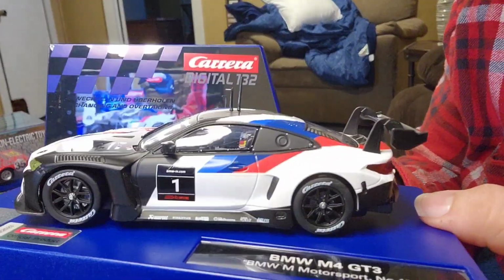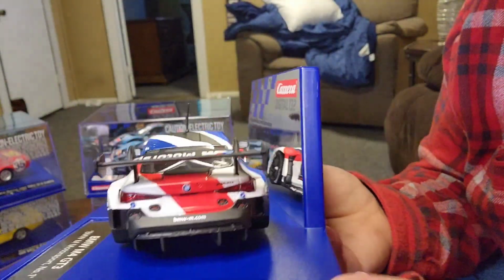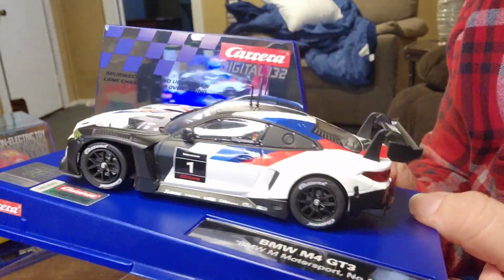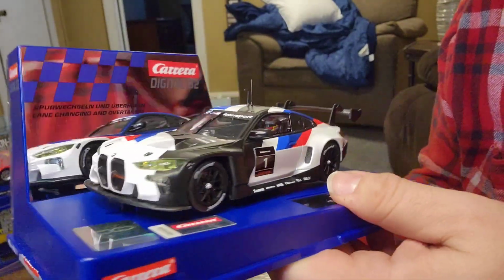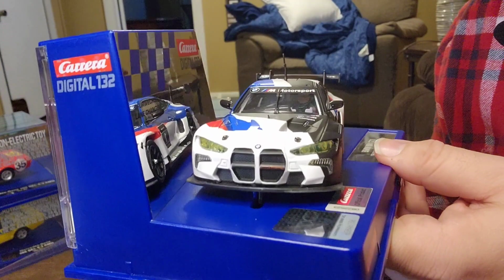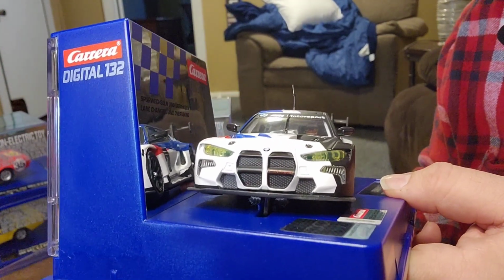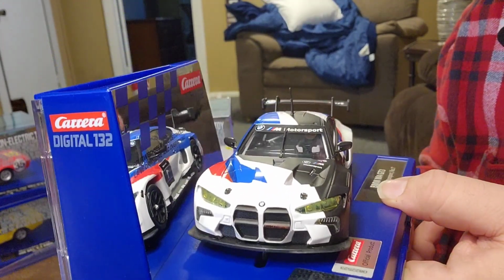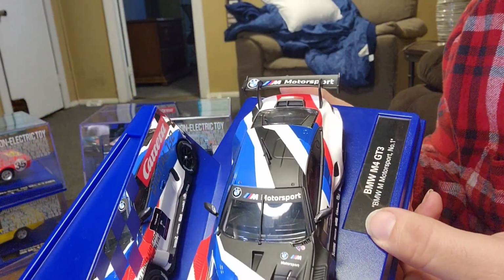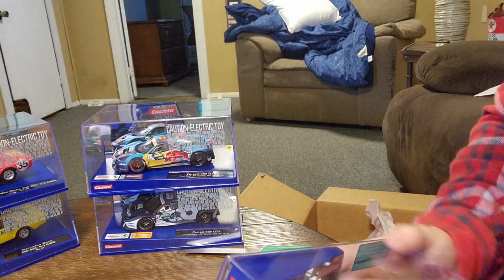But this is the BMW M4. Like I said, I got another one of these ordered, which is a different paint scheme. Brand new car, so the hobby shop didn't have it yet. Yeah, look at the front end. Yellow headlights. I've got a few of the Carrera cars where they put yellow tint on the headlights. It looks really good at night. Oh, nice. That's going to be a good runner right there.